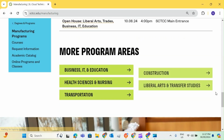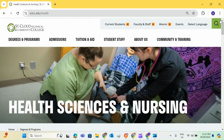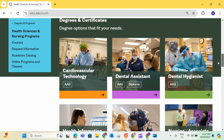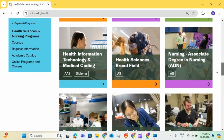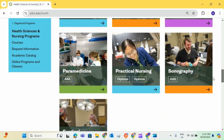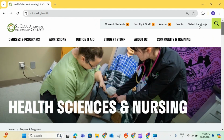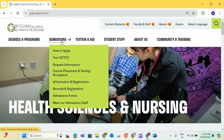And lastly, I'll be looking at health science and nursing, which is very prestigious, a lot of people want to do things related to caregiving and stuff like that. So you could say they offer cardiovascular technology, dental assistant, dental hygienist, health information technology and medical coding, health science broad field, associate degree in nursing, paramedicine, practical nursing, sonography, surgical technology. So you can see these are all very good courses which they are offering, and you can look them up on your own if you think it is something you like.